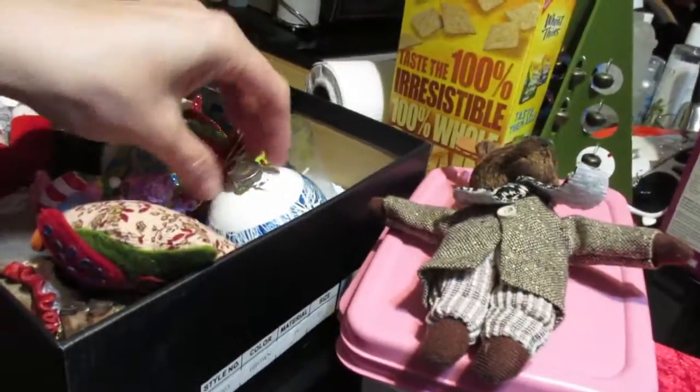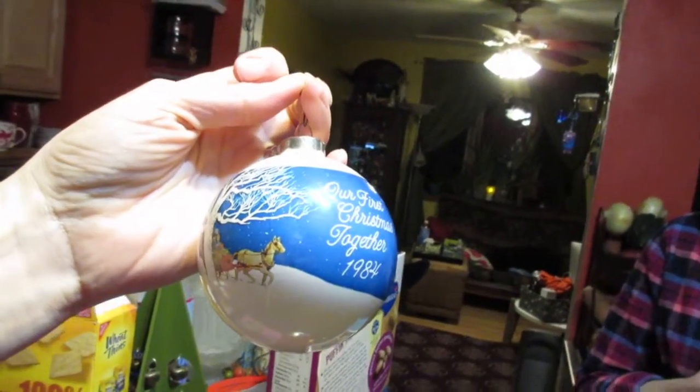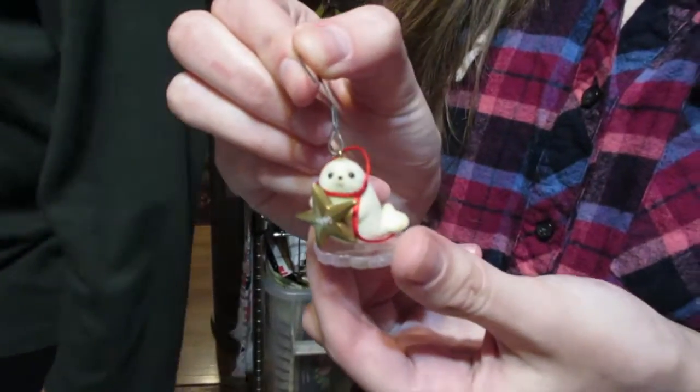This was one of Daddy and mine's first ornaments ever. Our first Christmas together, 1984. It should say our first married Christmas together, because our first Christmas together was 1982. We had one date, then there was Christmas. Raise your hand if you're new to this story. Oh, nobody raised their hand. I'm just kidding. Who does not love love? I love love. All right, good. Every year, it's an honor to put the seal ornament on the tree.